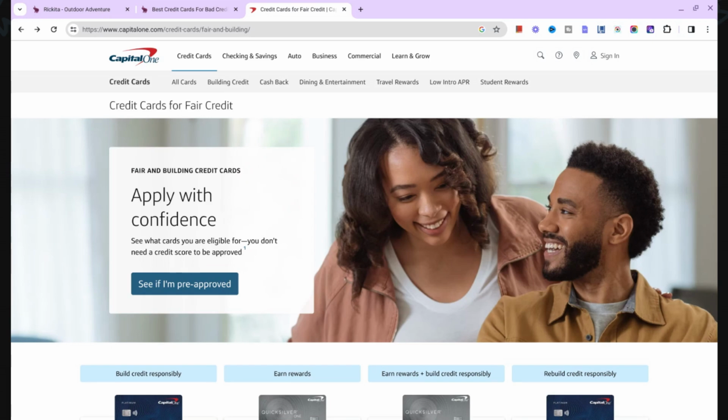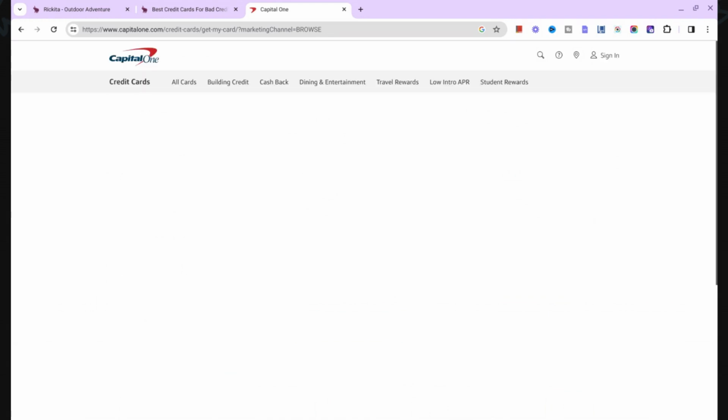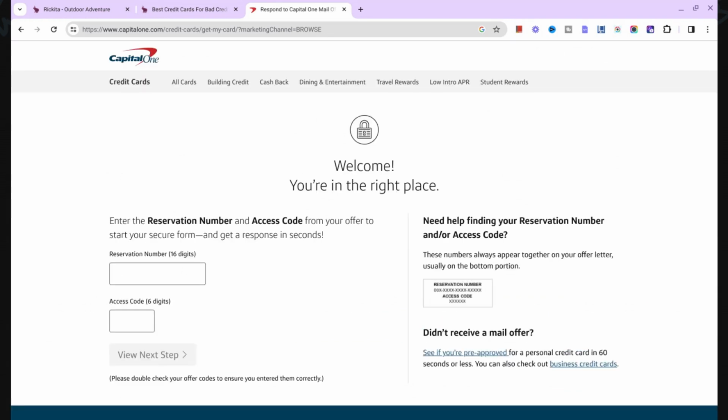Some people are still doing that, but you also get offers from so many other credit cards, and you probably got a mail-in offer. So you can click right here where it says redeem a mail offer. Go ahead and click right there and put your information in, because you may have gotten approved for it and you just want to go straight to the application. I suggest you do that mail-in offer because they already know you. Go ahead and put your reservation number in and your access code in, click next step. And again, if you did not receive the offer, you can click right here, see if you're pre-approved. That won't hurt either, okay?